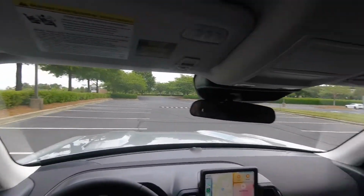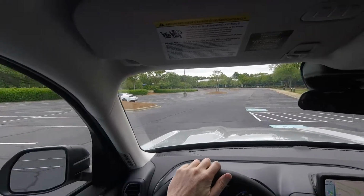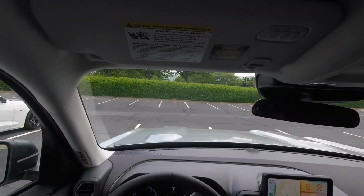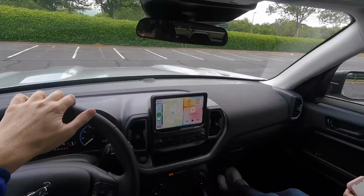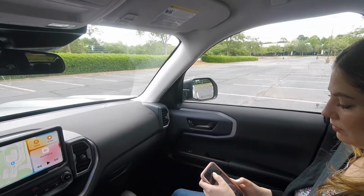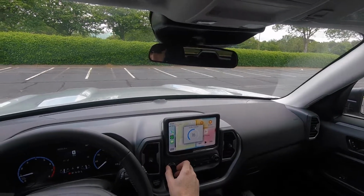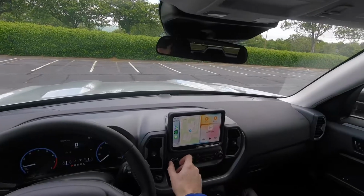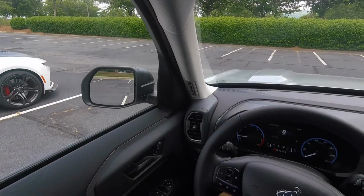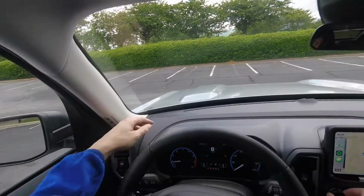And we'll go park next to the Camaro. And then we'll let you guys hear the sound system. Alright, we'll put it into park all the way over. Alright, what do you got on the sound over there? Sorry to play a meme song. But yeah, it's got a real deep tone to it. And the highs sound good too. It's got speakers up here and in the doors.